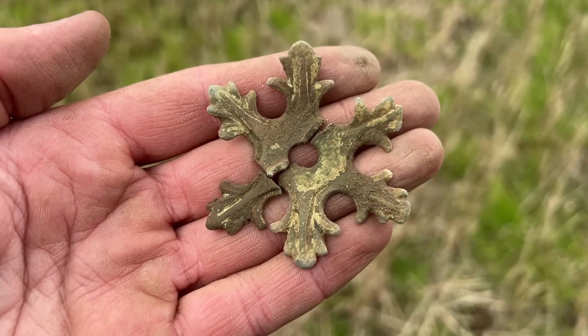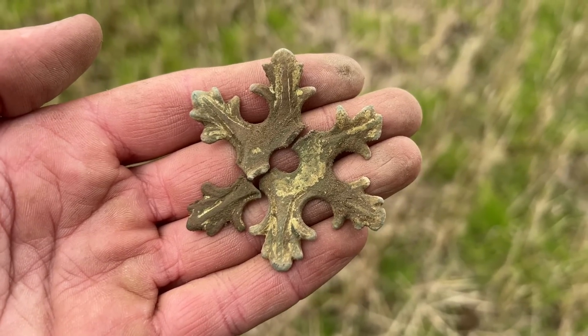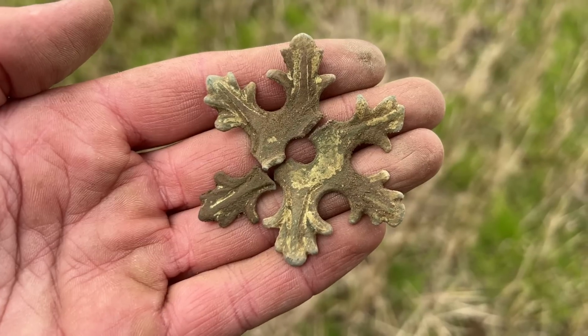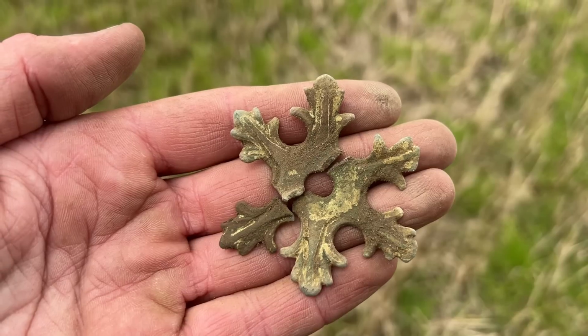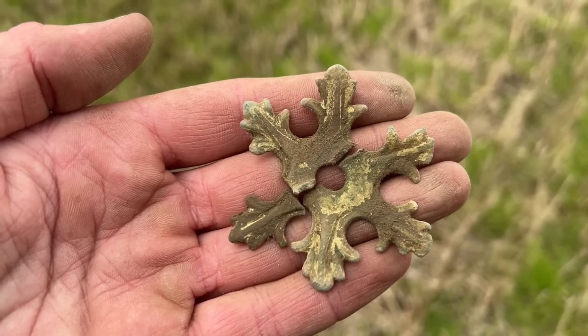Look at that. Six feet away, I found it. The missing piece. So who knows, maybe it's been centuries since these bits have been reconnected. And there you go, it's almost like a little snowflake, isn't it? Beautiful. If you know what it is, then let me know in the comments below.